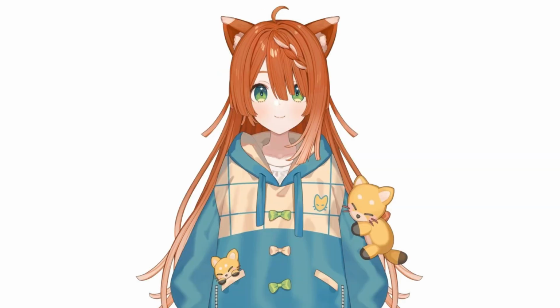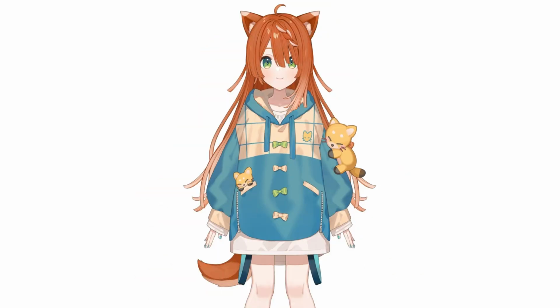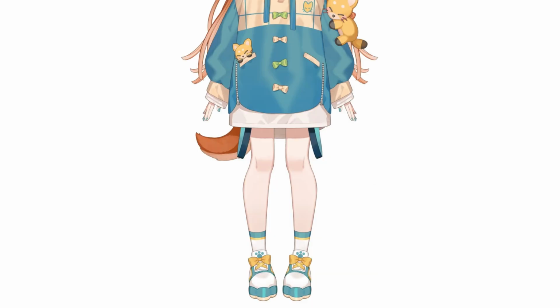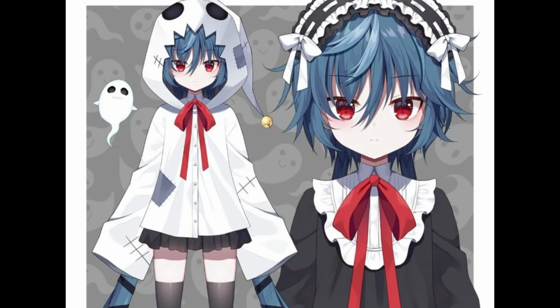There are some things that catch my eye, but not in a good way. I don't like how unnatural her hair is, and I really don't like the jacket. It almost covers up her entire body. Sure, there's the legs, but it's pointless if you can't see the thighs. Pass.